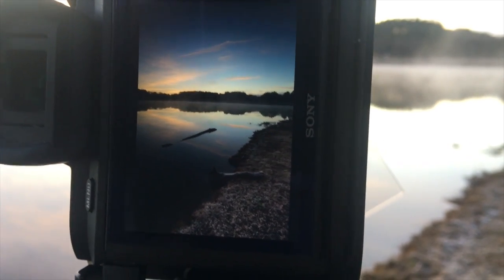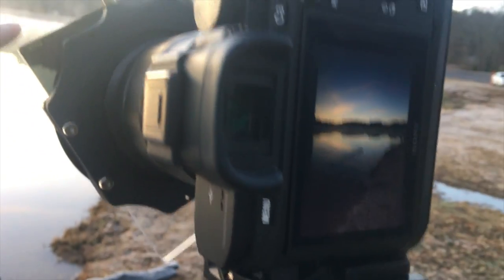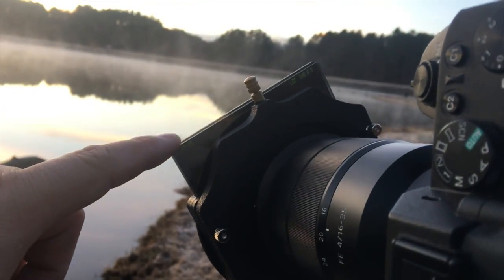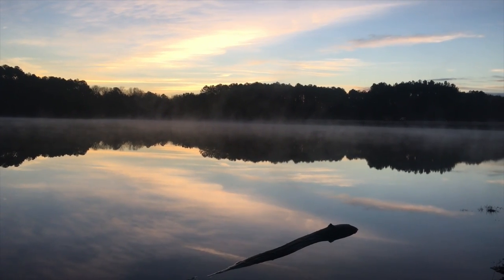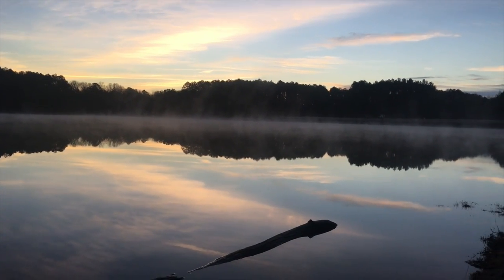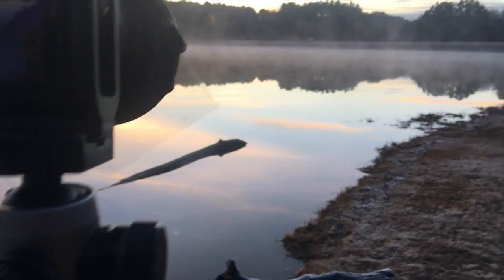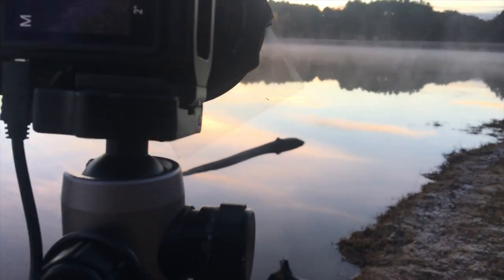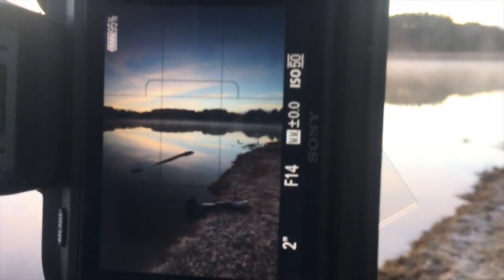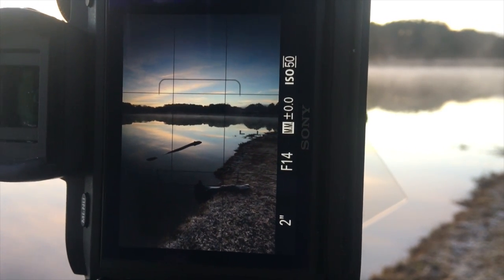That looks really good. What we've got is two neutral density filters here, a three-stop and a two-stop. That's to help bring down that light in the sky and allow the foreground and everything to be exposed. And our settings right now are F14, two seconds at ISO 50.